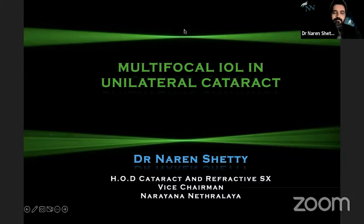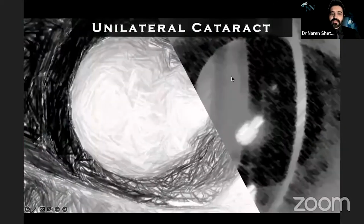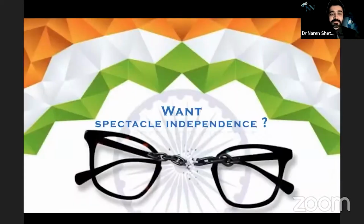So one of the things which I was told is to defend the multifocal IOL in unilateral cataract. So basically, if you have a scenario like this where you have unilateral cataract, and the question comes, what IOL do I implant in these cases? To answer this, it's very simple, by answering a series of questions.